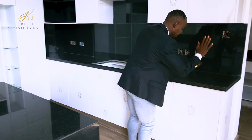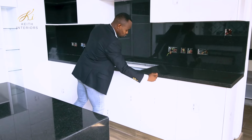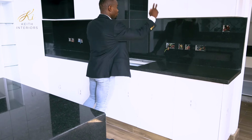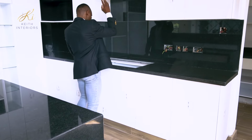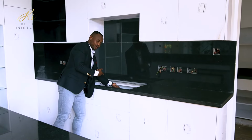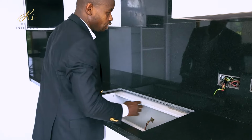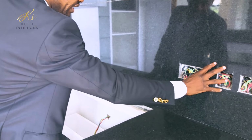Immediately I come from that side, I come to the cooking side. From the cooking side, I have 2 doors on my right, 2 doors on the upper levels. In the middle, I have a cooker. I have also provided for a cooker unit heater under here, which shall be controlled probably from one of these DPs.